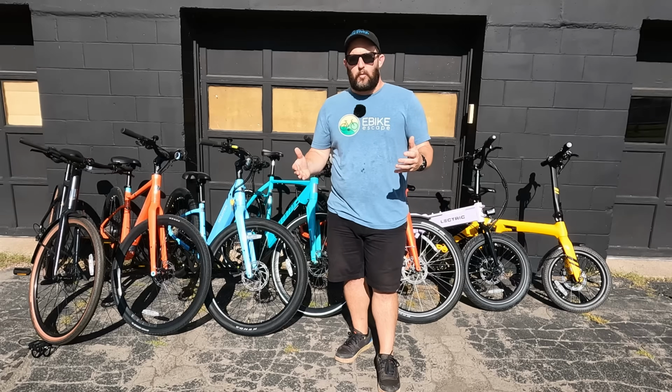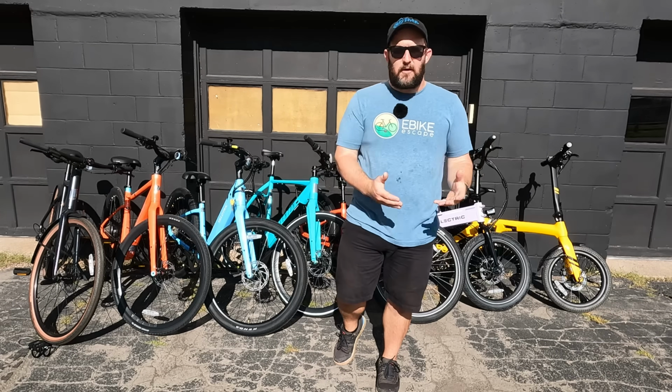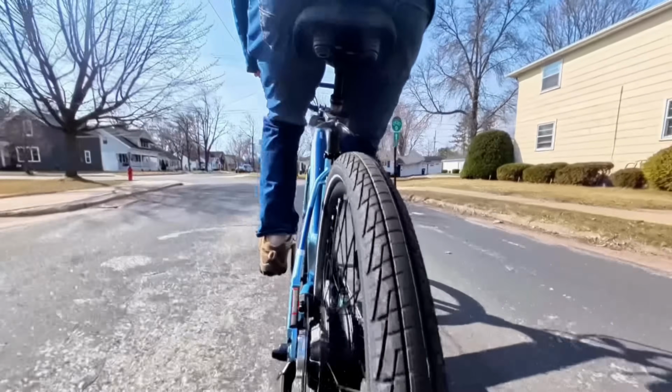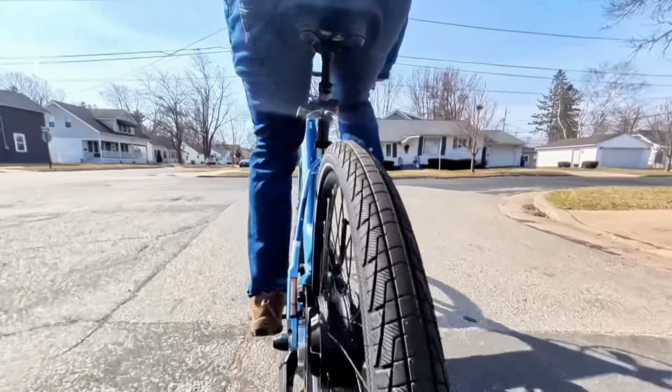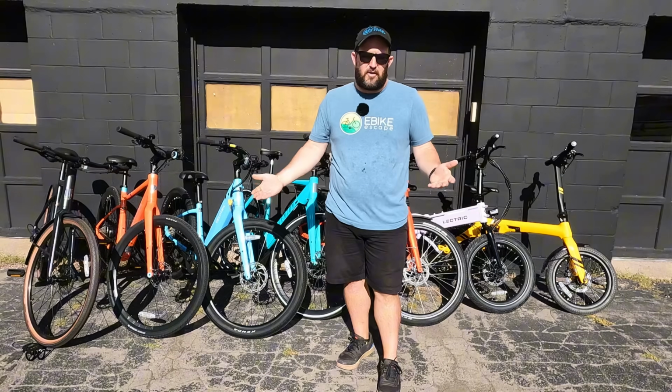Now, with all of those formalities out of the way, why does the weight of an e-bike matter? Well, the lighter the e-bike, the smaller the battery and the smaller the motor you're actually gonna need to get going. The heavier the e-bike, simply put, the more power it's gonna use to get up and moving. And when you're not moving at some of those higher speeds, they are a little bit harder to maneuver, and really storage of a heavier e-bike is just a bit harder to manage.